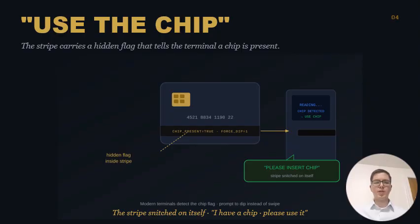So this confused me. Can a merchant refuse to let you swipe? Because they all have the ability to swipe, of course. Sort of, but here's the clever part. The magnetic stripe on a chip card actually contains a hidden flag that tells the terminal, I have a chip, use it. So when you try to swipe a chip card, the modern reader detects that code and prompts you to insert instead. A merchant can ignore the prompt and let the swipe go through, but the moment they do and fraud happens, they own it.